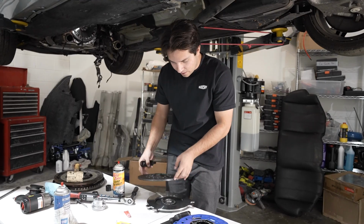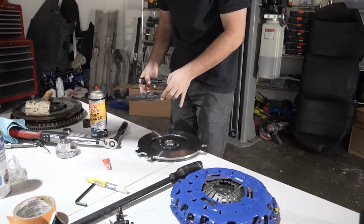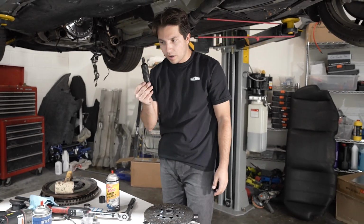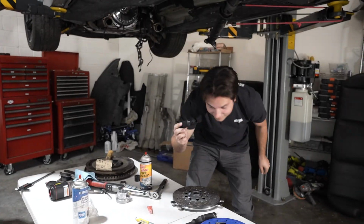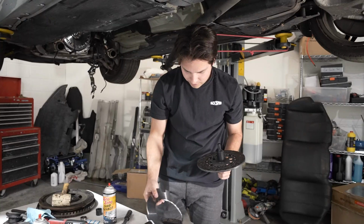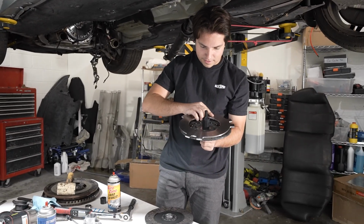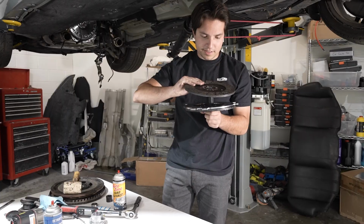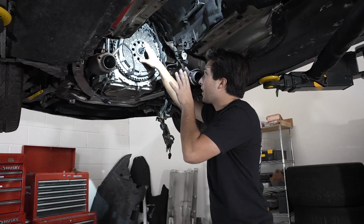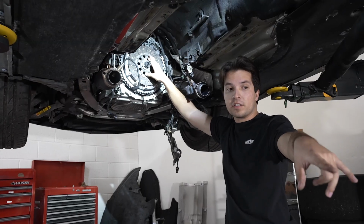Okay, we got clutch, then this little metal plate, and then another clutch because this is a twin disc clutch. We got our alignment tool. Just place this in right here. This disc goes like that. This goes like this. We got everything in basically. All I need is just the pressure plate.